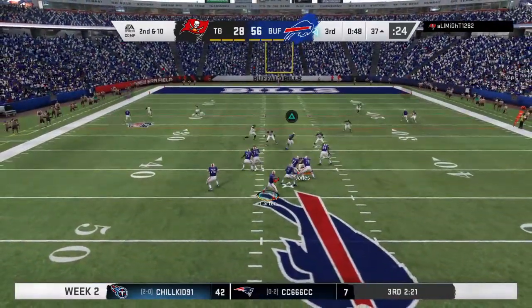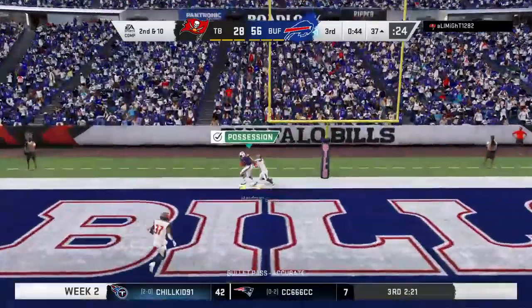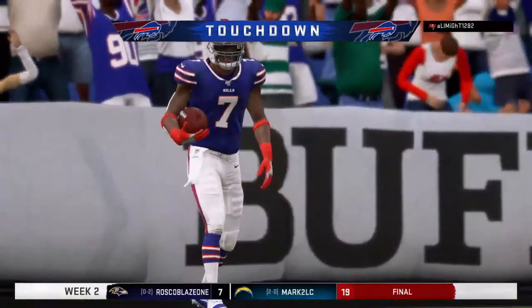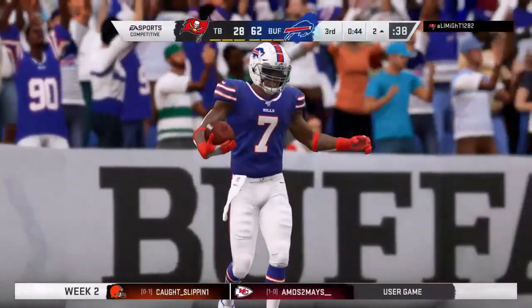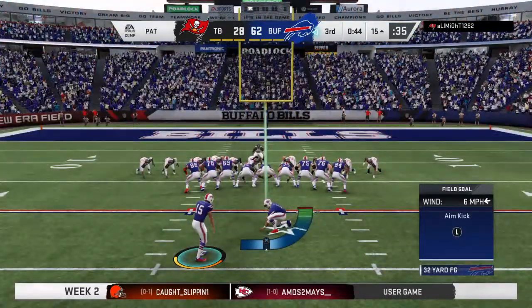Throwing again. Carter. He's going to let this go. Back of the... And this is caught for a Bills touchdown. Mecole Hardman, 37 yards, as his guys continue to put this one out of reach.